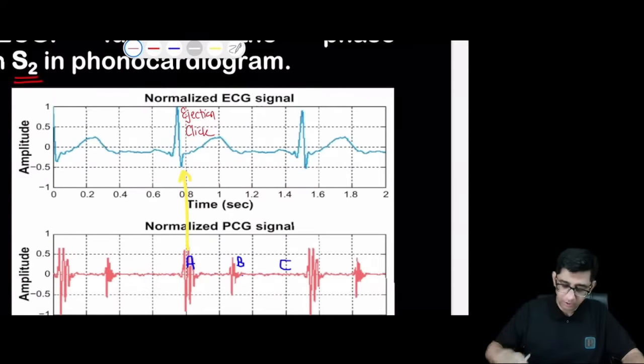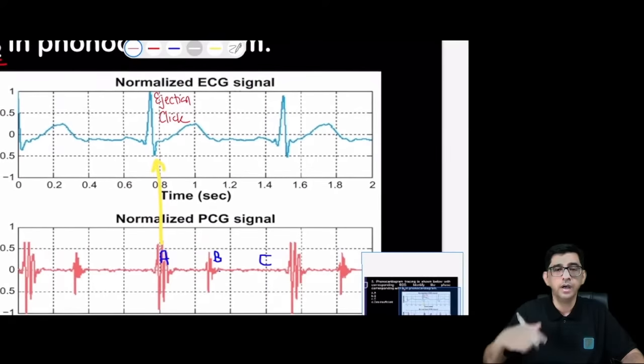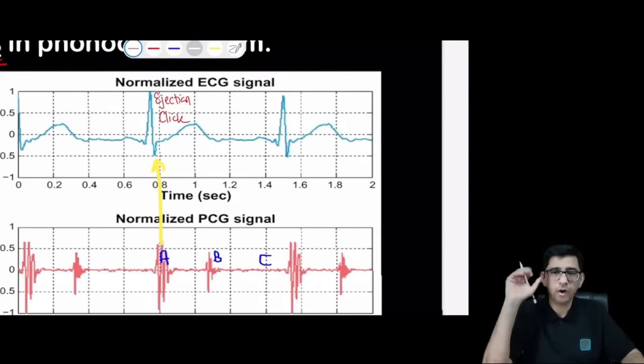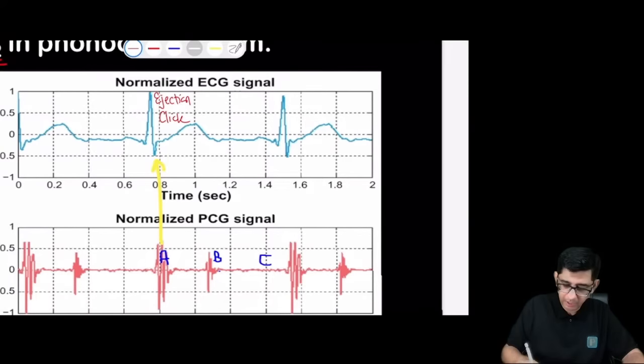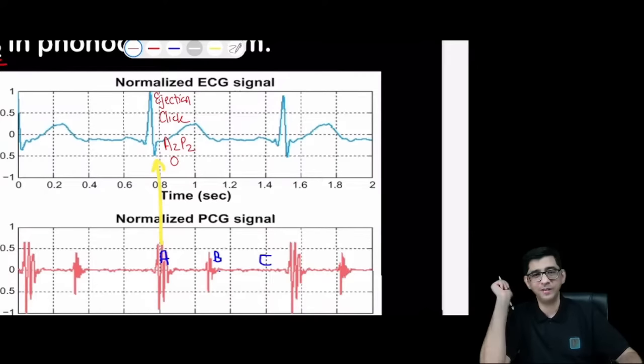Let me do it again. I'll zoom in even further for your convenience. Yep, I think now it is better. If you draw a vertical line from A, it corresponds to the QRS complex. QRS means the ventricles are contracting. Contraction of the ventricles means the aortic and pulmonic valves are opening. And if the aortic and pulmonic valves are opening in a patient, then it cannot be S2, because S2 is the closure of the aortic and the pulmonic valves.